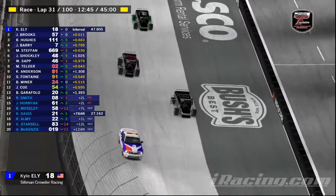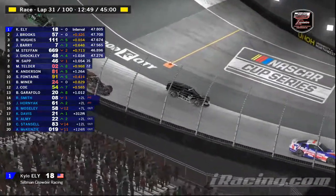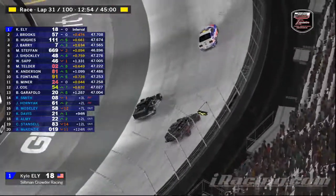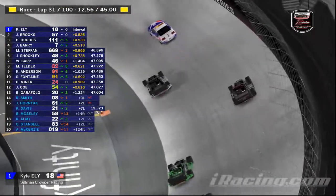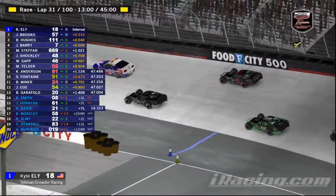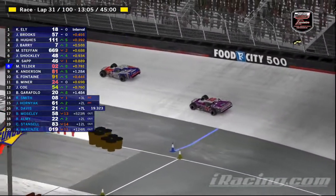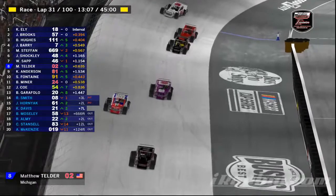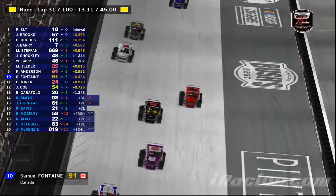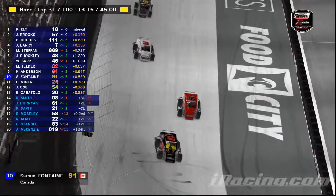Fortunately, no such problems at the top here. It's still Kyle Eli in the 18 car leading the pack, and it's Jake Brooks in second, Brandon Hughes hanging on to that third spot, Jordan Berry in fourth, then it's Michael Steffen in fifth, and it's Jacob Shockley in sixth. It's the 46 of Sepp in seventh, Matthew Telder in eighth, Kevin Anderson in ninth, and Samuel Fontaine is in the 10th position in the 91 car. That's the red car you see there.